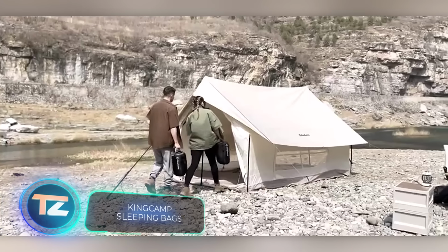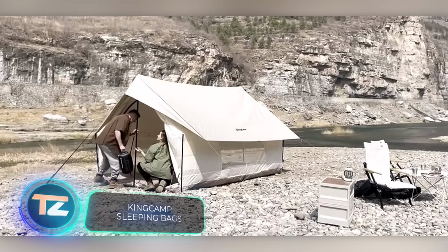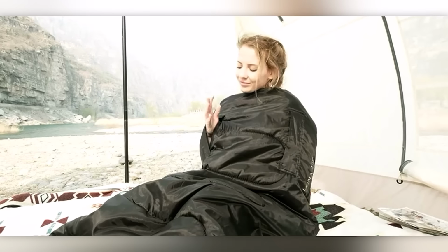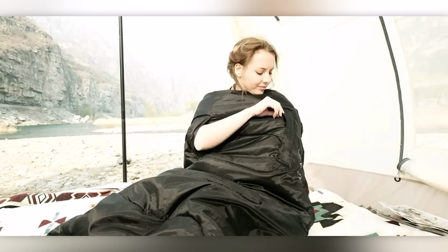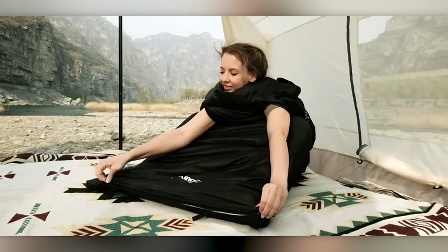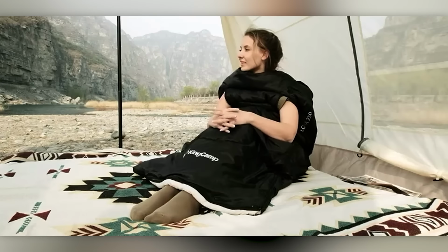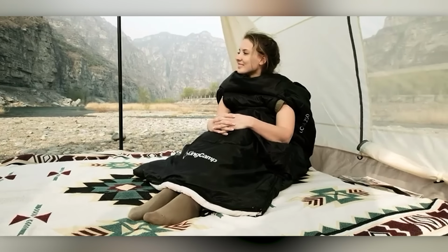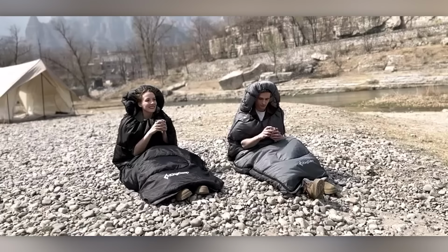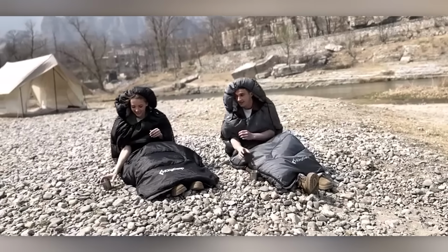The folks at KingCamp dreamt of creating something unforgettable, something comfortable, practical, yet different from everyday gear. And so they've perfected the sleeping bag. Unlike classic sleeping bags where you have to wriggle out like a worm, especially if you want to go outside at night, KingCamp's design lets you confidently get up and move around directly in the bag.